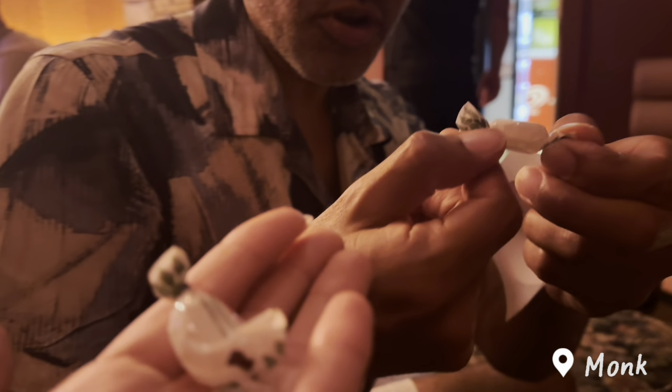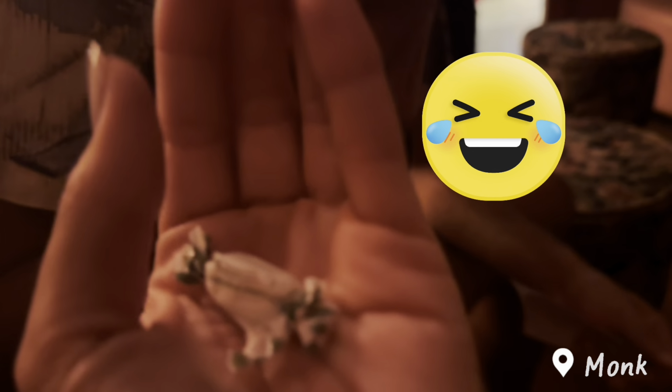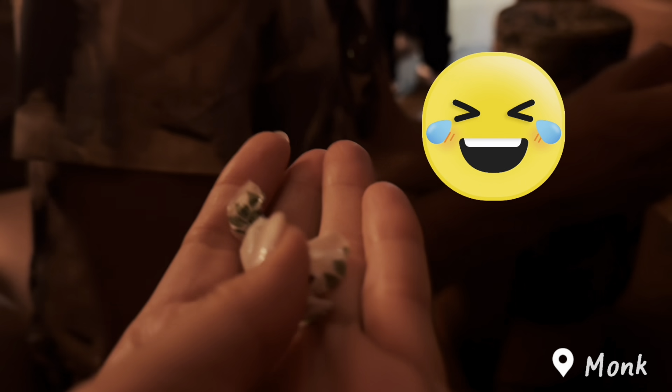They also give us mints. Well, no. I just noticed they're actually, I think they're cough drops. You thought they gave us mints, but these are definitely cough drops. It says Halls, eucalyptus mint, Resverol, as in restoration. Okay, sure. They're definitely cough drops. Halls they gave us.